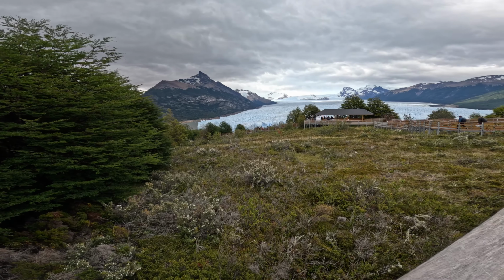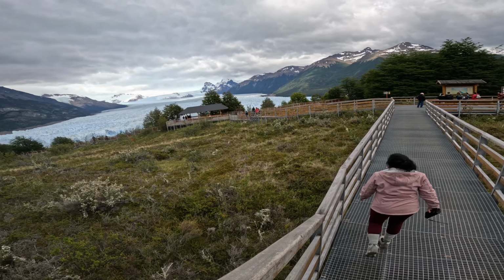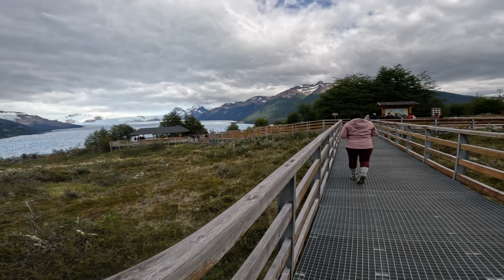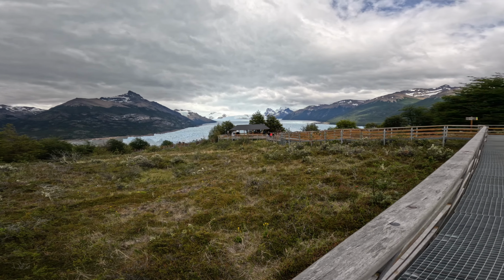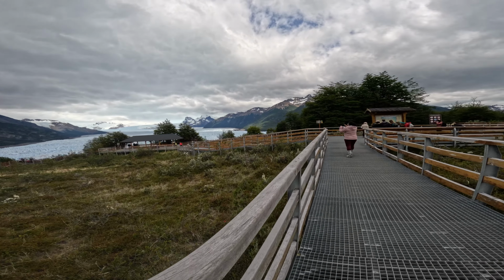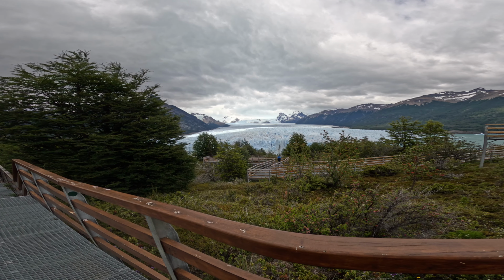We are here at the Perito Moreno Glacier. Most important part of this glacier is this is the only one in the world that is known to be growing. It is actually increasing in size. This glacier is apparently 500 square kilometers. Something like that, and it is growing every day.